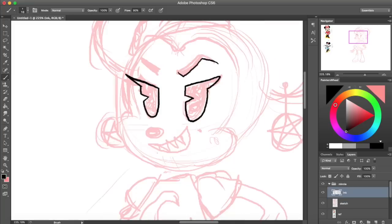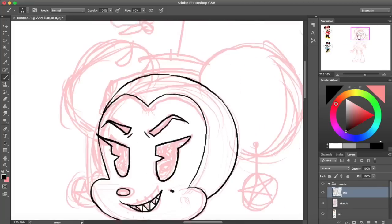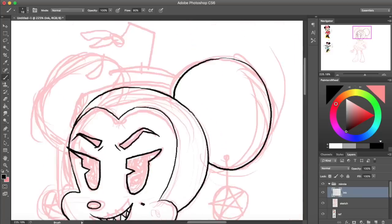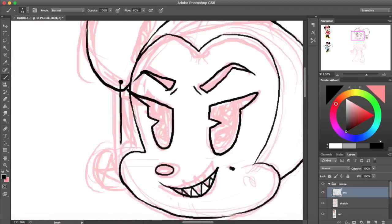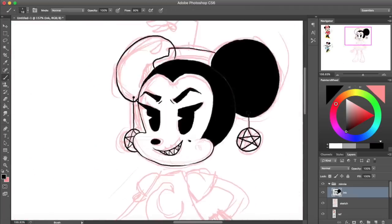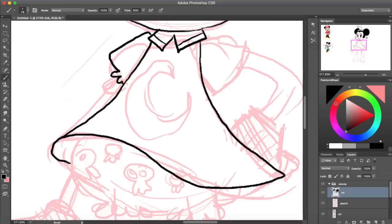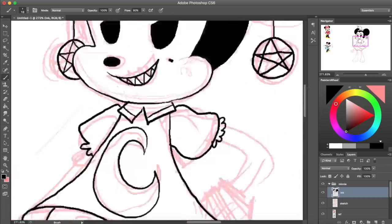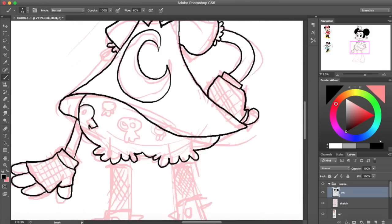And I gave her a lot of punk elements in this one because I felt like I was leaning too hard on just goth aesthetics. She ended up looking way creepy. I don't know if it's because of the retro design combined with all this modern stuff, but yeah, I gave her pentagram earrings, and she has a little flower pot hat in her original design, so I put a Venus flytrap there instead.